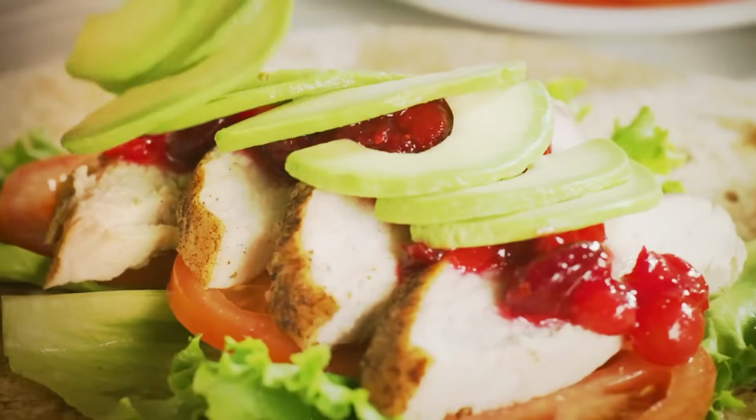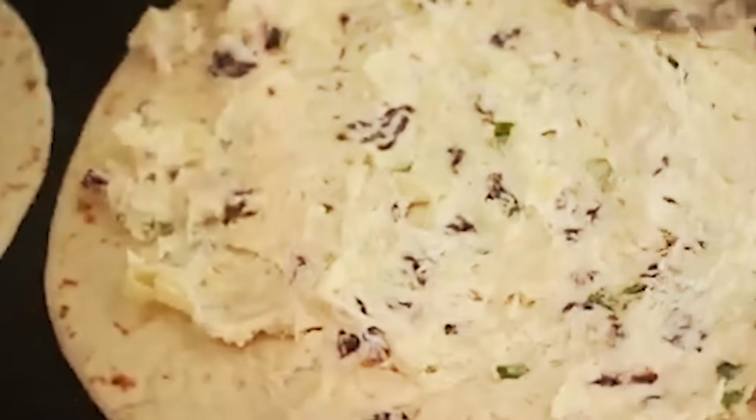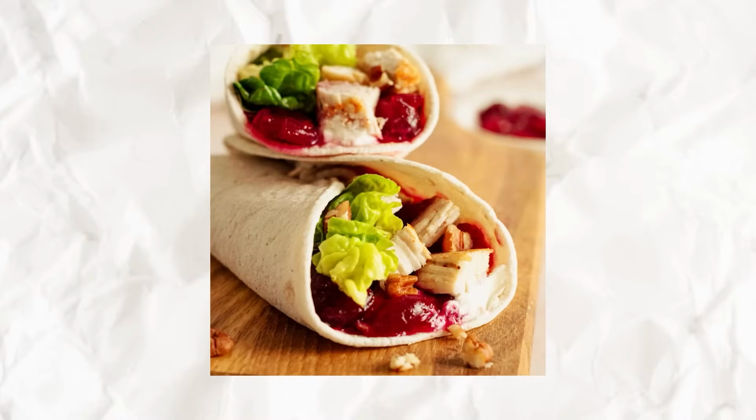This recipe highlighted how simple ingredients could be transformed into satisfying, flavorful options that fit the busy pace of post-war life. Turkey and cranberry wraps continue to evoke the warmth and resourcefulness of classic American cooking traditions.